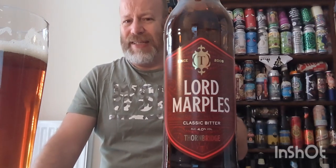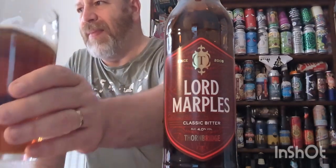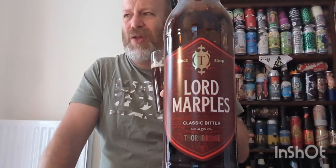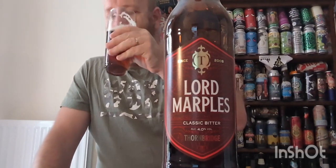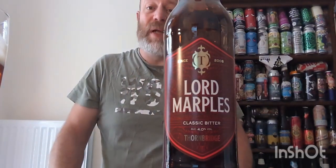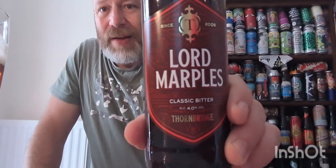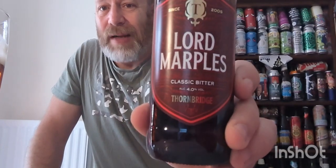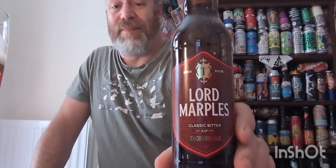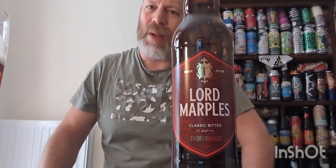And I think for me, it's the dryness, which is not doing it for me. It's just that dryness on the back end. But it's enjoyable nonetheless. Boys and girls, Thornbridge's Lord Marples. Give it a go. Tell me if you've had it. It gets the thumbs up. It does get the thumbs up. It's a great bitter, but I've had better.